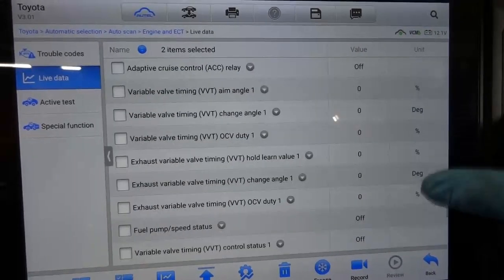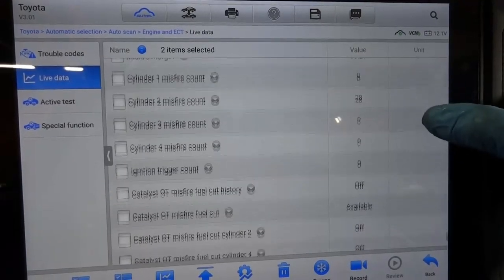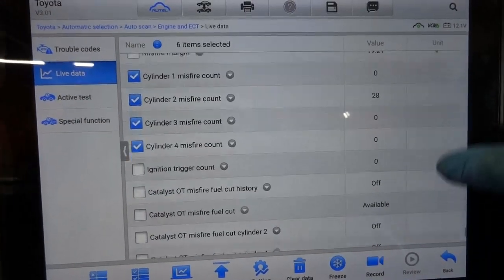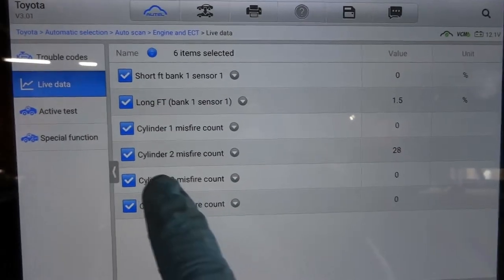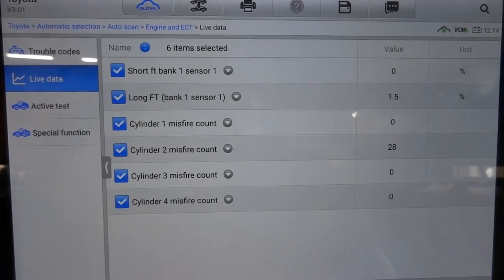So let's keep scrolling. Hopefully we have misfire count. Oh, right there. So cylinder number 1, 2, 3, and 4. Okay, that's all I want to look at. Let's just show the selected PIDs. So right off the bat, cylinder number 2 has 28 counts.